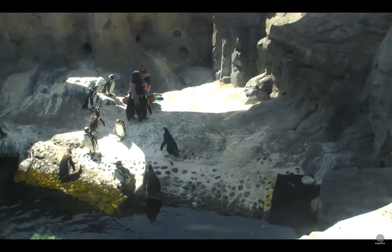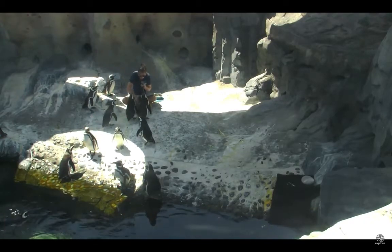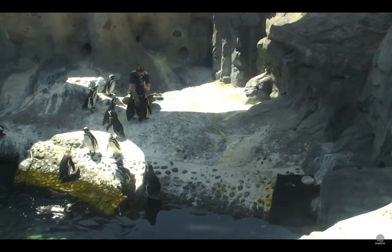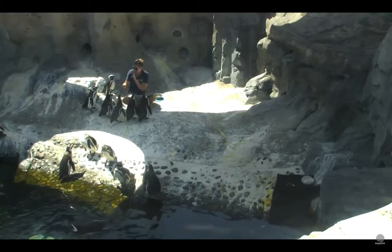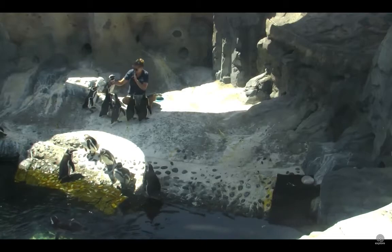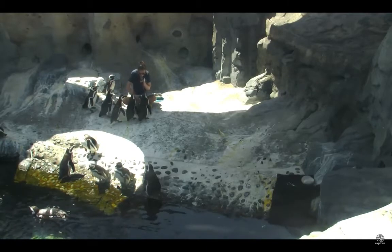But if you're just joining us, I'm finishing up a penguin feed. These guys have almost cleaned out my bucket, which they don't usually do at the second feed, but since they're getting ready for that molt, everybody has a pretty good diet right now.